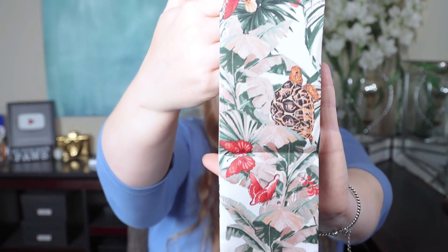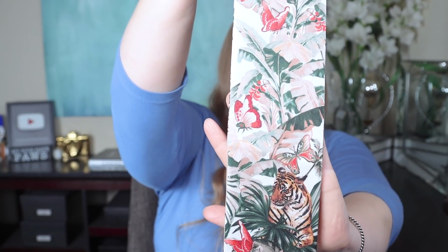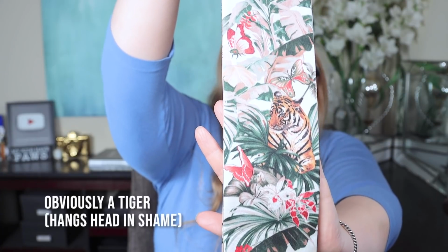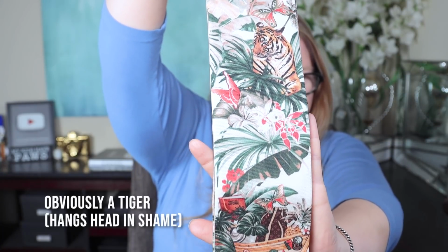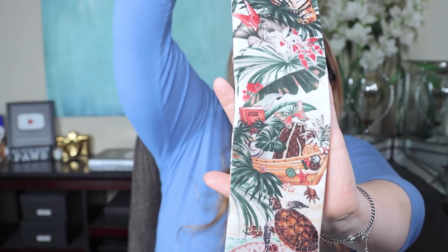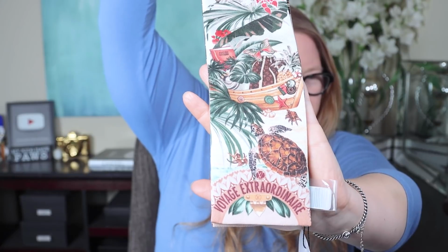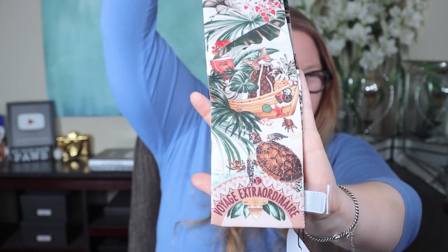Look at this. Beautiful, beautiful thing. Palm leaves, butterflies, lots of animals, turtles, a lion, and a boat with a Noe. No, that's not a Noe. That's, I forget the name of that bag. A sea turtle. It's the Voyage Extraordinaire Bandeau from Louis Vuitton.